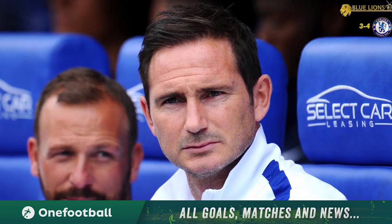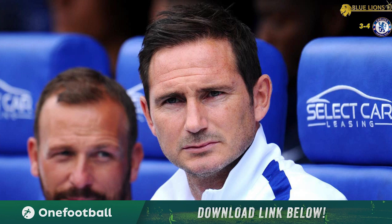Now, credit to Frank Lampard. It was his idea to persuade Mason Mount to consider his future playing in midfield.